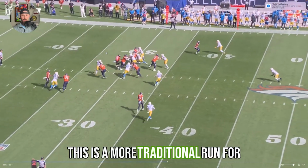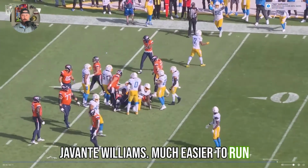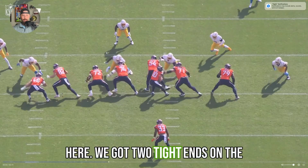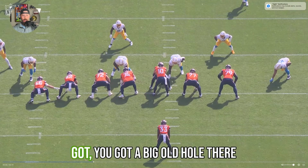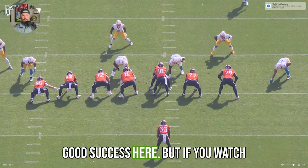Okay, this is a more traditional run for Javonte Williams. Much easier to run underneath center or out of pistol. And we're going to get a toss 19 here. We got two tight ends on the left hand of our screen here. You got 82, you got 46 there. Then you got a big old hole there between those two and 72. So this looks like it's set up for pretty good success here.